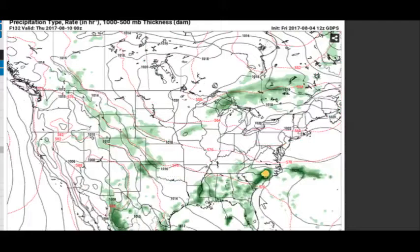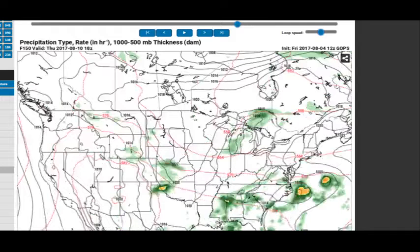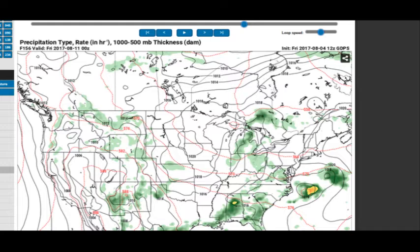And then for Wednesday, you can see the high just recedes out onto the East Coast. Front is still in the area and looks like some sort of tropical system out in the Bay of Campeche way down to the south. That's just one solution with that Canadian run, so there could be a much different solution as we get into late next week.